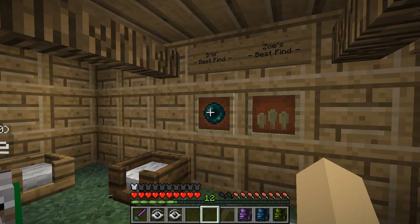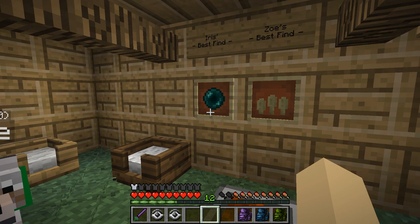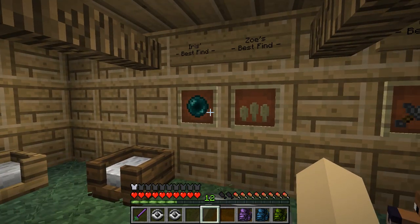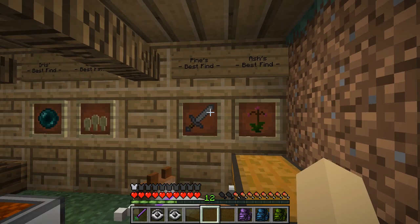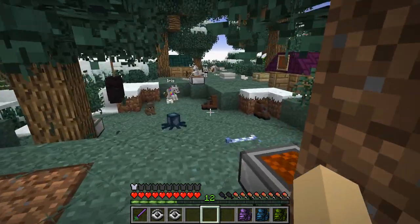And Iris probably had the most interesting find with an ender pearl this time around. So I don't think she took on an enderman. I'm pretty sure that she probably just ended up running into a magpie who was carrying an ender pearl. So that's my theory. But Pine, oh man, the stone sword, who knows what that was about, Pine? You're defending your family for sure. So that was really cool.